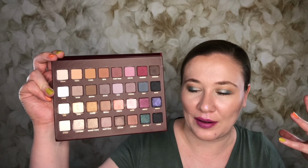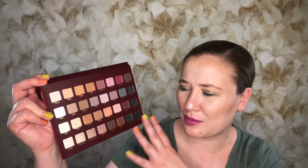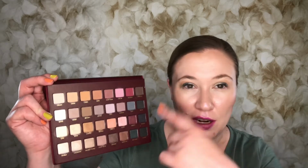In second place, I'm going to put the Lorac Mega Pro, and I think this is a fine palette. The formula is fine. I wish it had more shimmers that were true shimmers. I wish it was not quite so cool toned in nature, especially swatching it, I was like, wow, there's a lot of cool tones, especially in the shimmers. Maybe it's just my imagination. I felt overwhelmed trying to find enough shades to make a look, and mixing darks and lights to create a look.